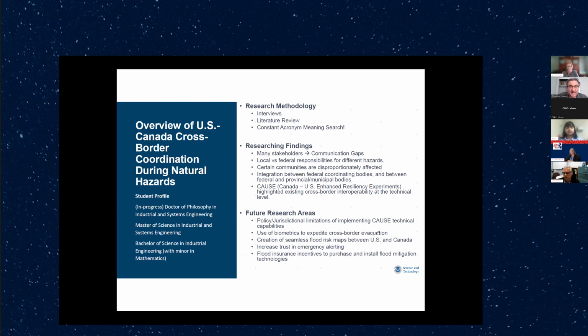lack of coordination and communication between the different local, federal, provincial jurisdictions involved. However, on the technical end, as she researched these CAUSE experiments, the Canada-US Enhanced Resiliency Experiments, as these experiments showed, the problem is not so much in the technical aspect of coordinating, but more in the jurisdictional aspect. So that's one of the future research areas she highlighted going forward. Another area, there is no seamless flood risk map between US and Canada, for example, and that would be something that would be beneficial.